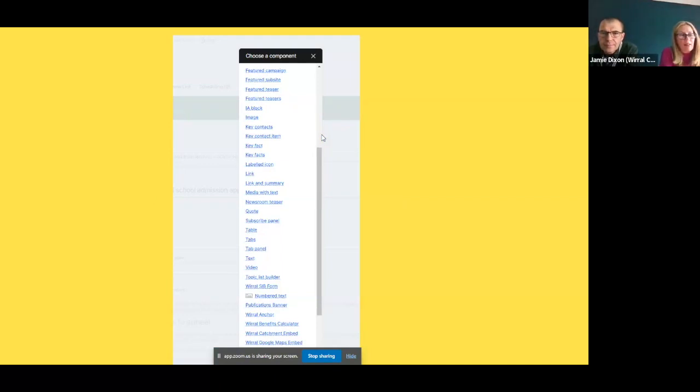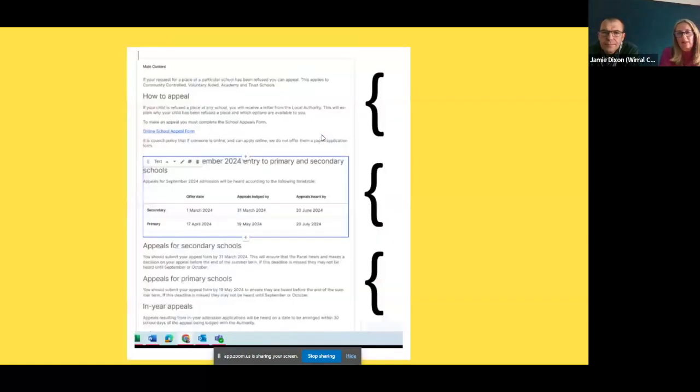This makes it easier to add content at a later date as well. So as you can see there, I've got 3 different content types. The middle one I've separated out as a table. So if that ever needs to be amended or deleted, it's just easy to go in and edit it.